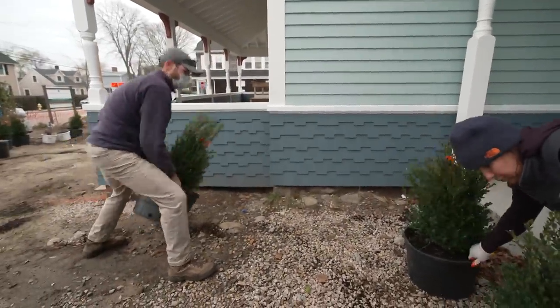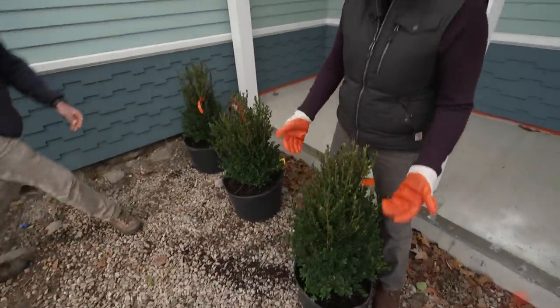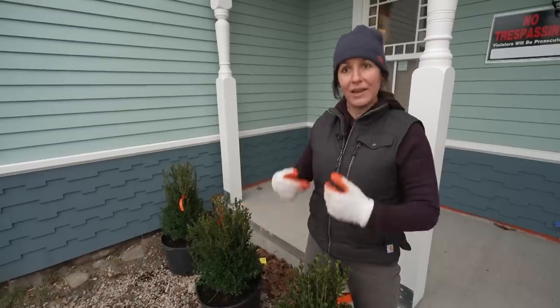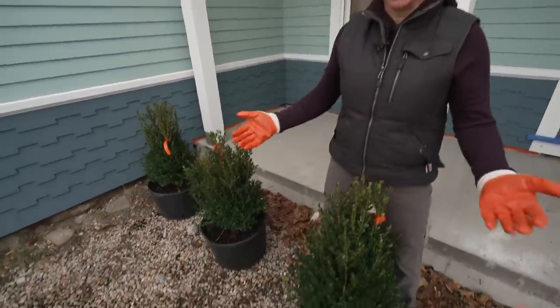And I picked boxwoods for this area for several reasons. It's a very durable plant. It's evergreen. The homeowners didn't want it to be a deciduous plant and have all the leaves fall in the winter. And in this light location, it's a perfect plant.